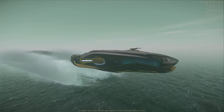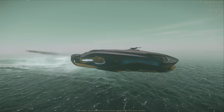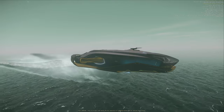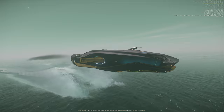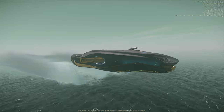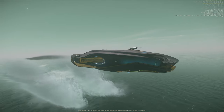I mean, if they had a space-sea hybrid ship, that would be cool. So you can fly it in space, and then you can use it as a boat on the ocean or whatever this is. Yes, on the sea. Then I understand this water feature. But there's no real use for this water feature.